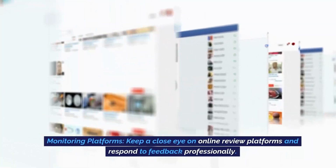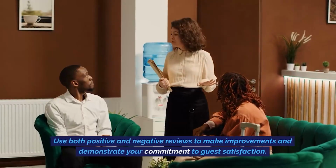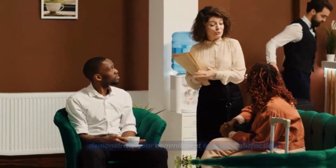Monitoring platforms. Keep a close eye on online review platforms and respond to feedback professionally. Use both positive and negative reviews to make improvements and demonstrate your commitment to guest satisfaction.